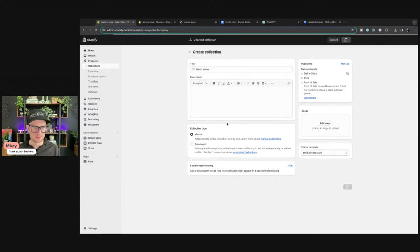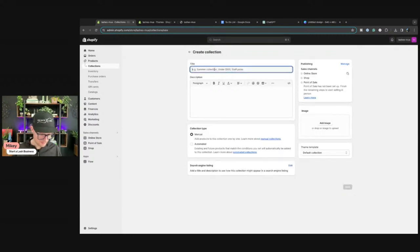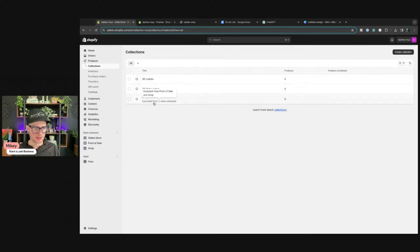So we had 25 millimeter, 3D. Create another. We have 5D lashes. That's one of the options. And as I import, I'm just going to choose these collections as the import. Okay, so you have 25 millimeter, and this is excluded from two sales channels.